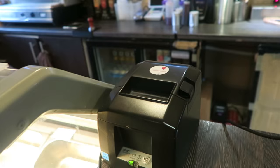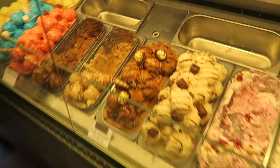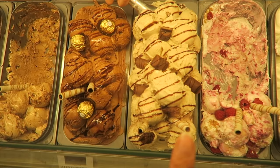Haven't got to the back of the counter yet. Coconut ice cream, yay! Yeah, just a bowl. So I'm trying Kinder Bueno as well, because I've never tried Kinder Bueno ice cream before. I'm gonna gain so much weight working here for 2 weeks. I'm just gonna be eating desserts all the time. Thank you. All right, here goes.